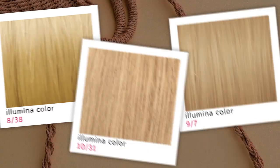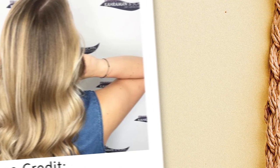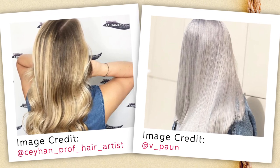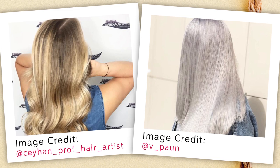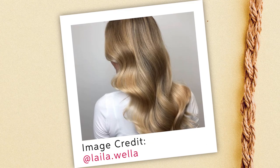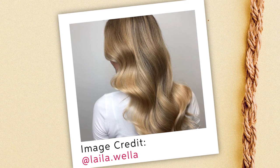For clients wondering whether they suit warm blonde hair, look to their skin tone. Pinkish tones in the skin are cool while yellowish tones are warm. So generally, creating a contrast is most flattering, which means cool tone complexions pair well with warmer hair.